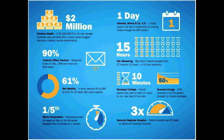Bell Mobility, another customer of ours, they had a custom app sitting on SQL. It was taking their users far too long when they tried to generate reports. They tried V-locity. We reduced the I/O to SAN by 61% and tripled the speed of their SQL queries.